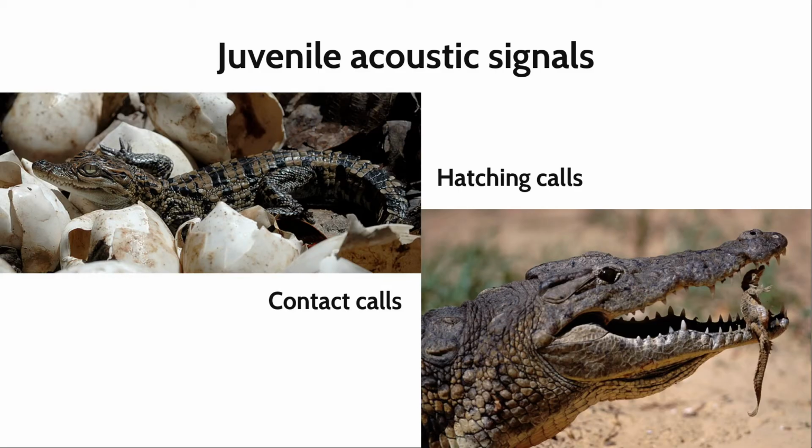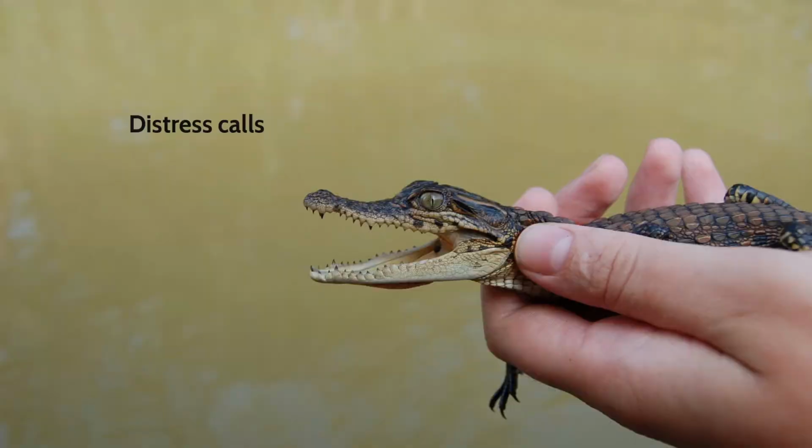Crocodilians are the most vocal of all reptiles, and they use acoustic signals throughout all stages of their lives. So hatchlings use hatching calls to synchronize emergence from the nest, and also use contact calls to maintain group cohesion as a group of hatchlings when they're small. They also produce distress calls upon capture, which sound like this.